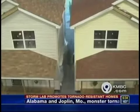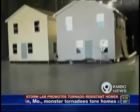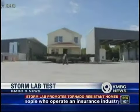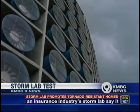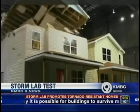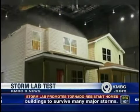And with so many large tornadoes breaking out recently, a lot of you are wondering, what can you do to better protect your house? Some insurance companies paid for a storm lab to figure out how you can make sure that your house withstands a tornado. Take a look. Two pre-built homes were rolled into a lab in South Carolina where extreme storm conditions were created by a massive wall of fans. The way one home was built protected it from those strong winds. So what can you do to help make your home even stronger? Well, KMBC9's Brenda Washington is getting those answers for you this morning.